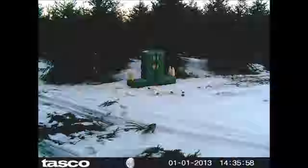This is a four-poster feeder that we have at Highland Hill Farm, and we use this to feed deer and other wildlife at the farm. And as you can see in this picture, a little squirrel and raccoons come up to this feeder.